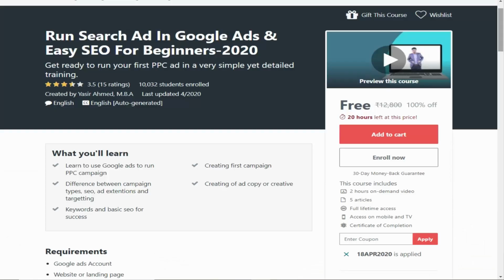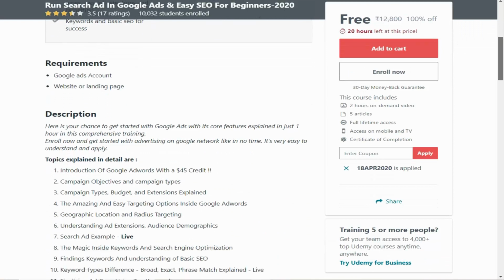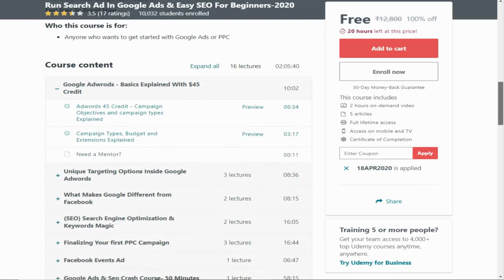The second course is Run Search Ads in Google Ads, an easy search engine optimization for the beginner. The best chance to start with Google Ads, with its core features explained within just 1 hour in this comprehensive training. It's very easy to understand and apply. Duration is 2 hours 5 minutes with certification. Enroll now, 20 hours left.